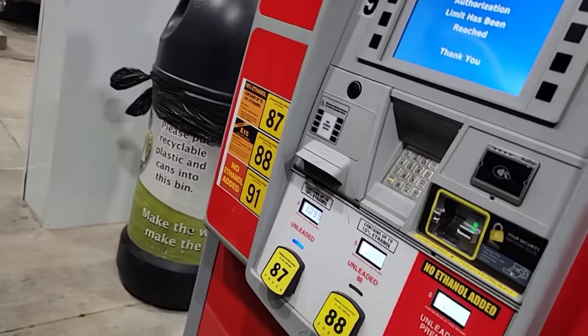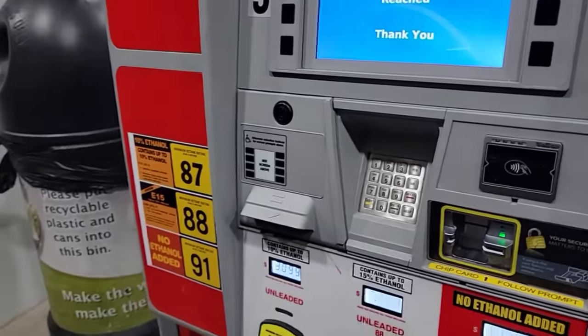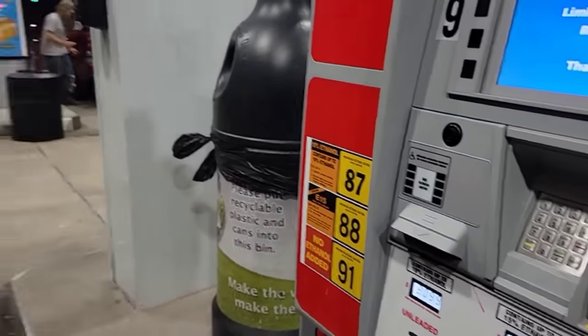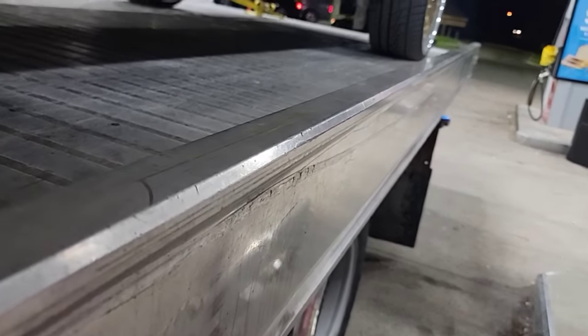Okay, hey, gas is actually cheap here. 3.09. Yeah, guys, my truck ain't diesel, it's gas. So, actually got two gas tanks too. But we should be good.